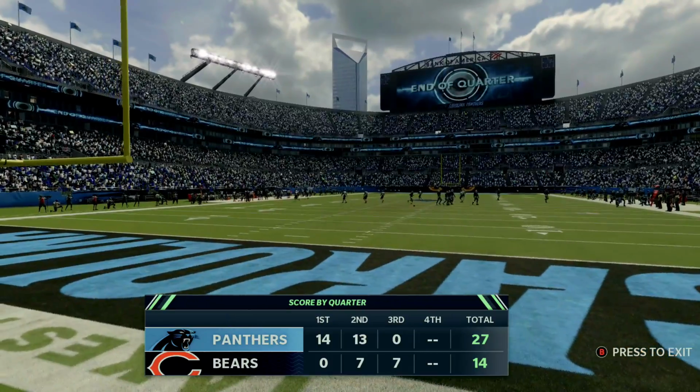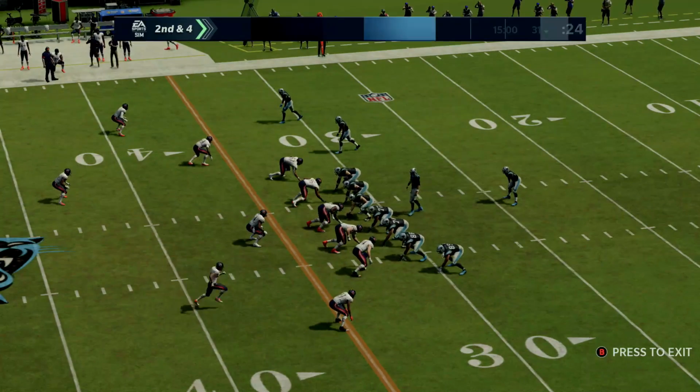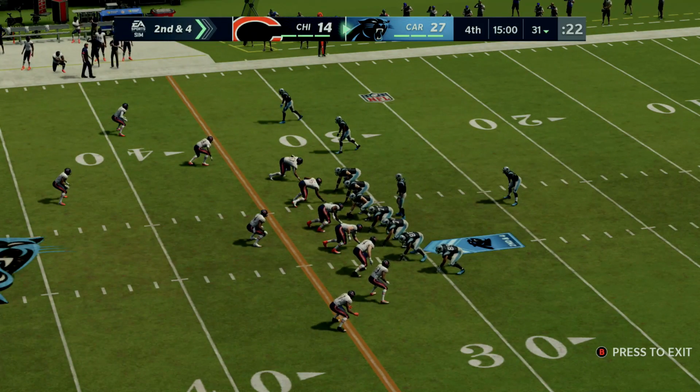Still 3rd quarter, but you just get that feel. Yeah, they're teetering right there on the brink, aren't they? They'll come up now 2nd and 4 from the 31.